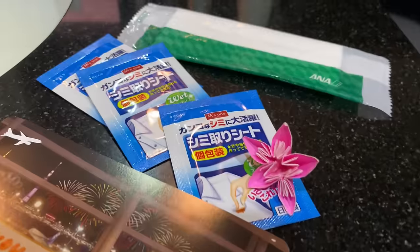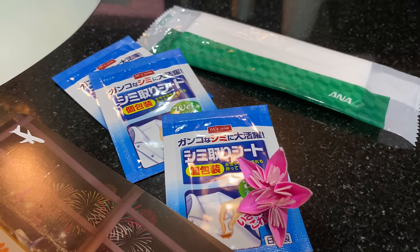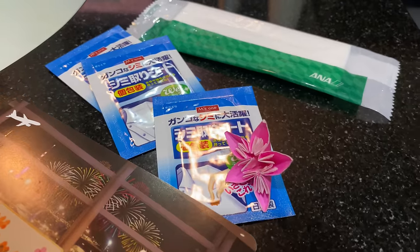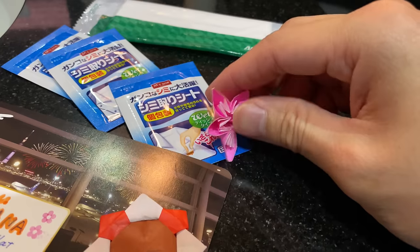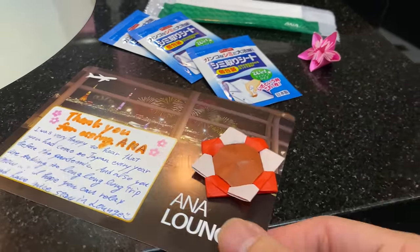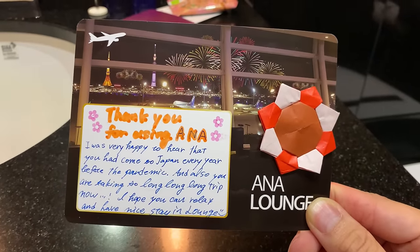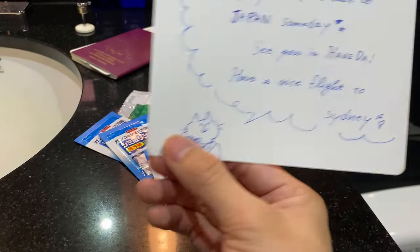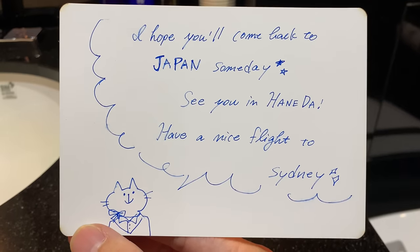On the Lufthansa flight from Germany, I had a bleeding nose and it got my shirt. The very attentive lounge attendant gave me 3 of those stain removal wipes. Hopefully they work. And then we had a very long conversation afterwards. She gave me this sakura flower that she folded. It's really cute. And she wrote me a postcard. She's so kind, I'm crying internally. I've forgotten how kind and generous Japanese people are. Look at that kitty. Aww.